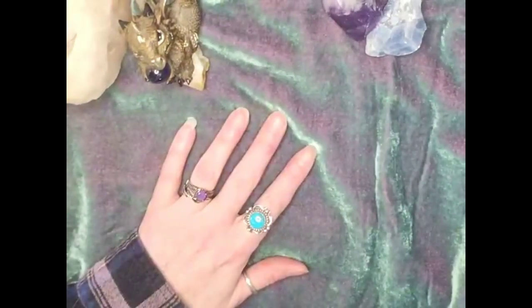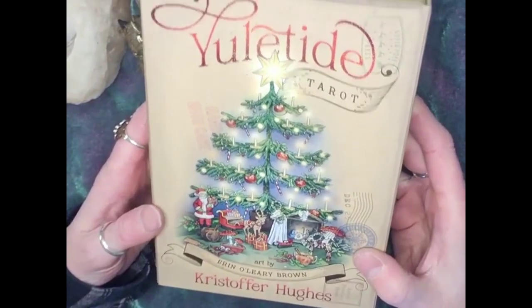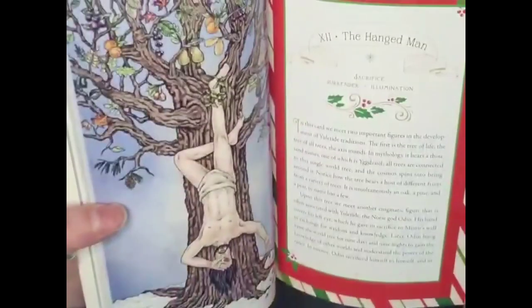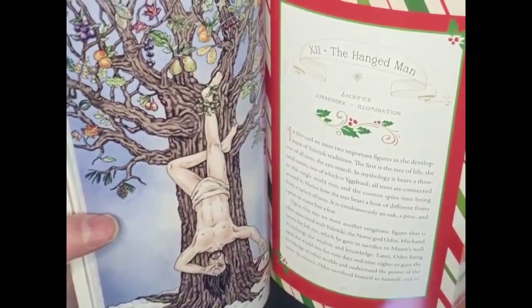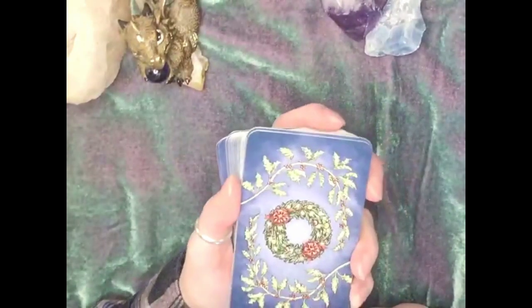And then the last one I had was for Yule, and it is the Yuletide Tarot by Kristoffer Hughes, art by Erin O'Leary Brown. And it's got a big box, big book. Says, on the shortest day and the longest night, my gift to you is the warmth of light. And here's the book. Good book. Full color. It's got the keywords at the top and then talks about the card. So this one, I decided to put in this video because it does come into kind of pop culture also. Here are the backs.